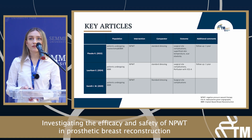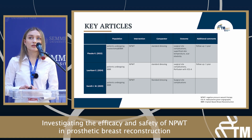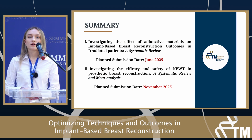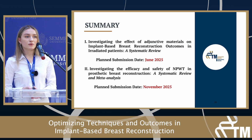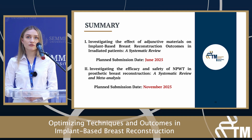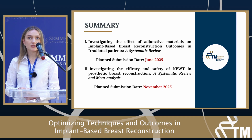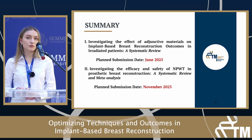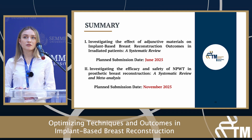Our key articles so far are reporting similar outcomes and all have a follow-up of at least 1 year. We have done the preliminary search, although this project is still in the beginning phases. To summarize, in the past 6 months, we have started working on 2 projects. The first project focusing on the use of adjunctive materials in complicated populations such as irradiated patients in implant reconstructions. And the second project focusing on the utilization of negative pressure wound therapy in prosthetic breast reconstruction.